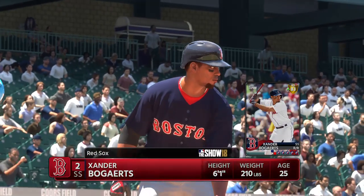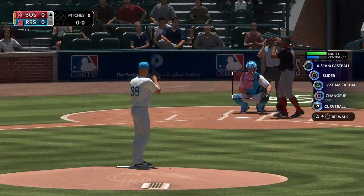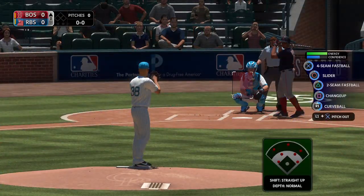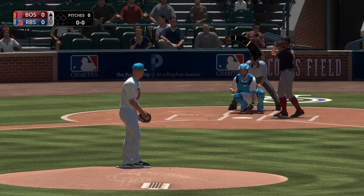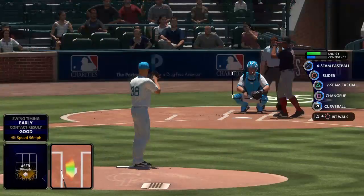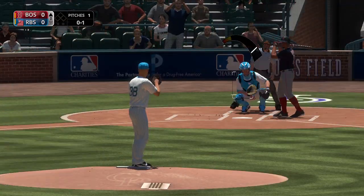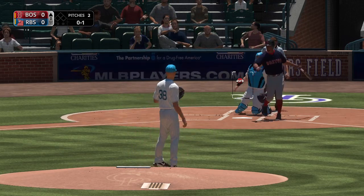Stepping up to the plate, Xander Bogaerts. And we are ready for some daytime baseball. Xander Bogaerts. Ready with the first pitch. Here it comes. Now a swing and a hard hit grounder, but a foul ball here. 0-1. Behind 0-2 now.